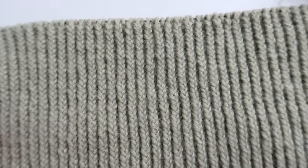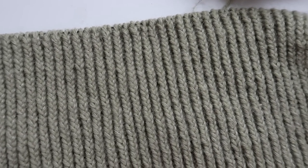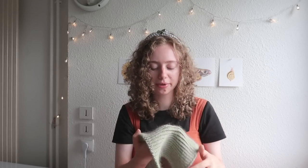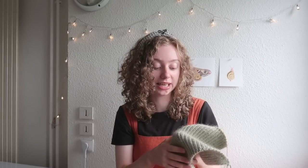And in the beginning, I wasn't really sure if this color really fitted my skin tone. Maybe it does make me look a little bit pale, but I think it's such a beautiful color that I don't really care about that. And I will just have to deal with that. I think it's very pretty, and the combination of the mohair, of the Tilia, and the wool is really nice.